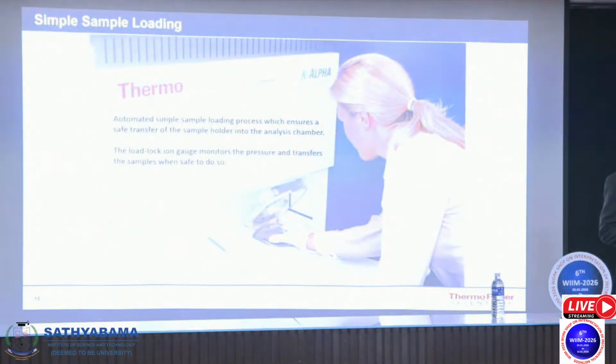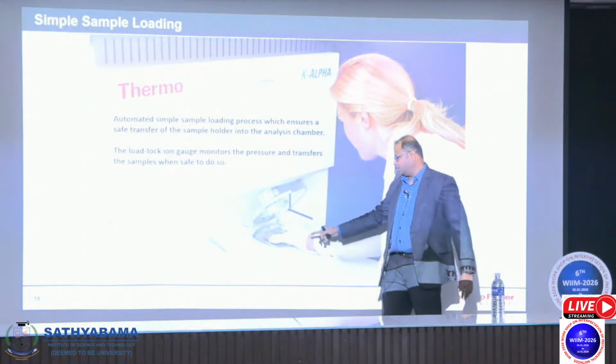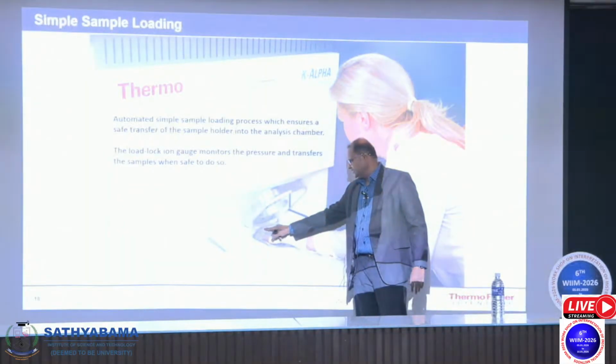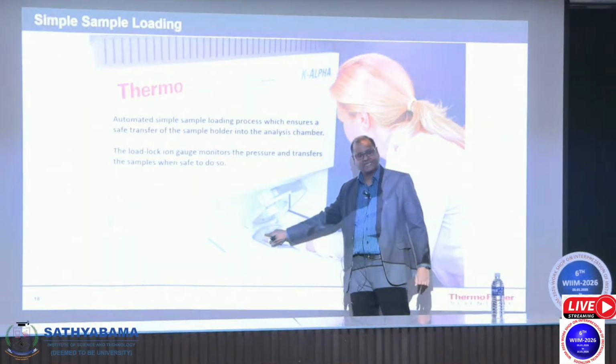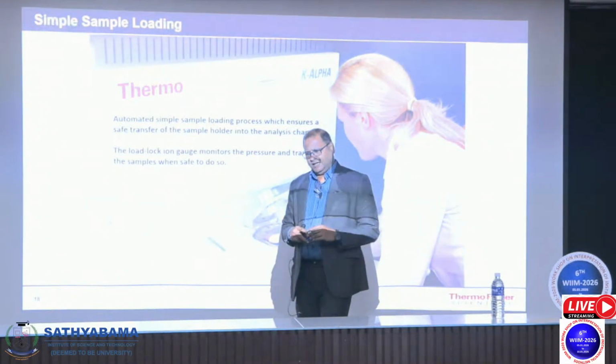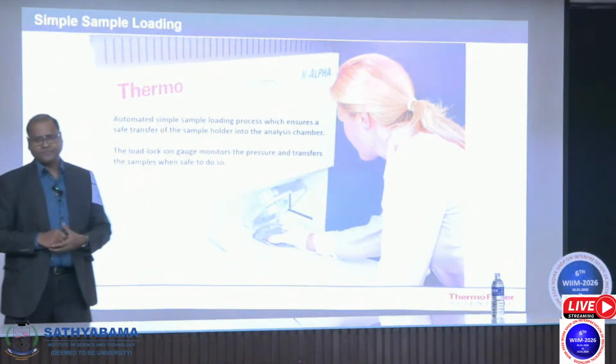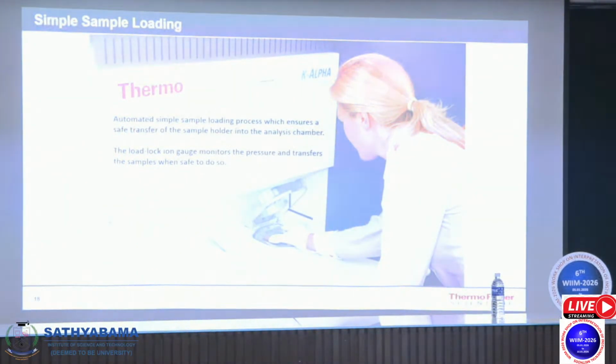Now, one other interesting topic here is the easiness of sample loading. Here you will see the operator opening up the load lock and the mass loader with multiple samples. In instruments from about 10 to 15 years before, sample loading on an XPS was difficult, whereas here you can load multiple samples.